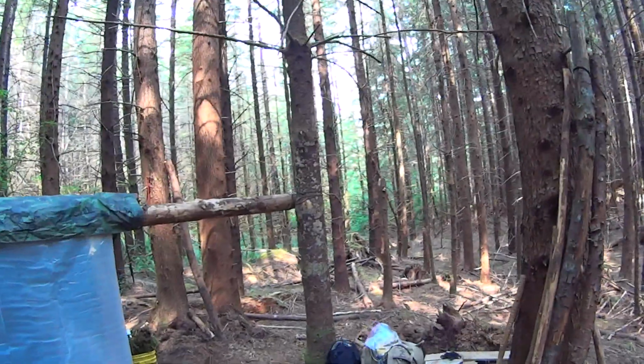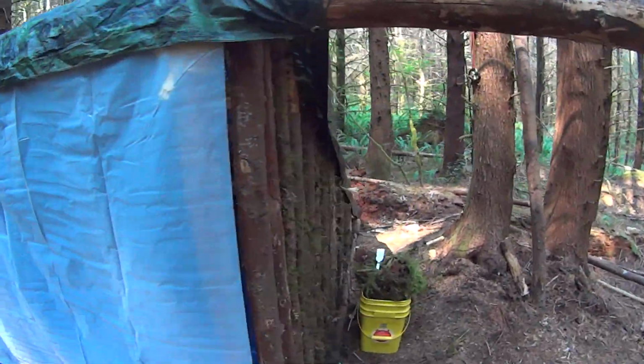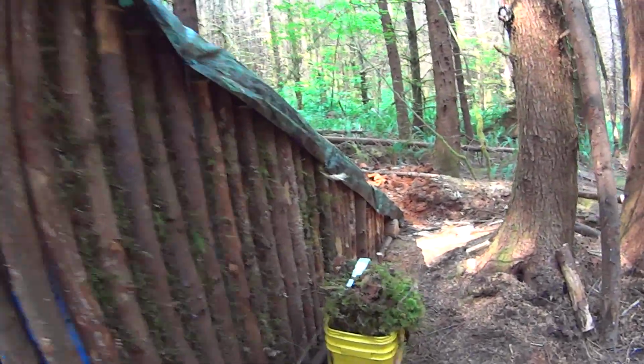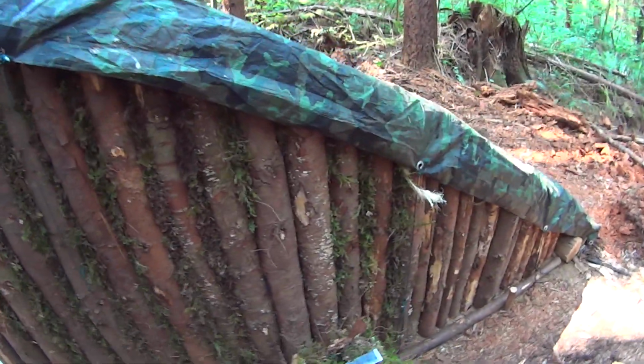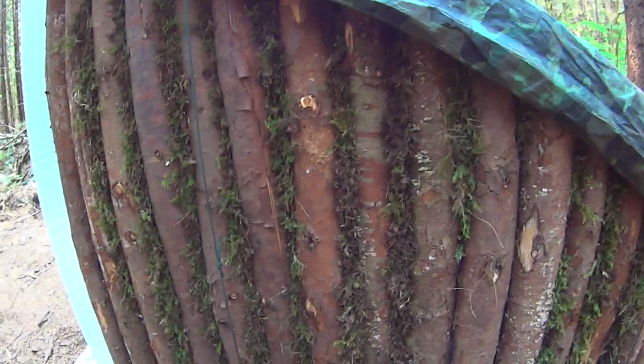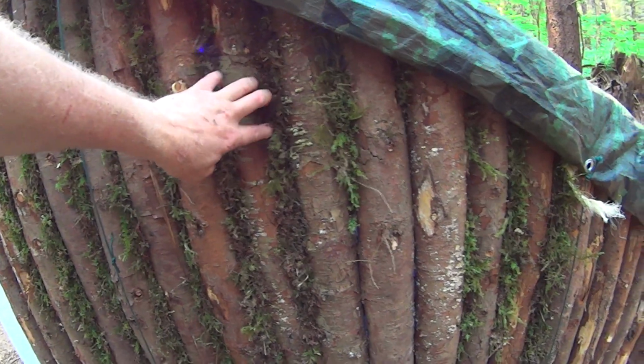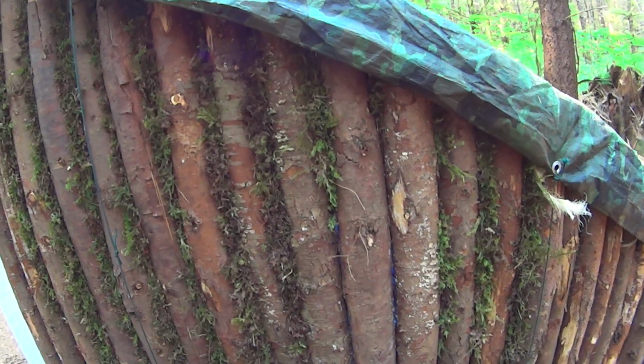The shelter build continues. Today I'm just busy chinking the walls here and getting these filled up for the winter. This normally creates a really nice seal and will really keep things warm inside.